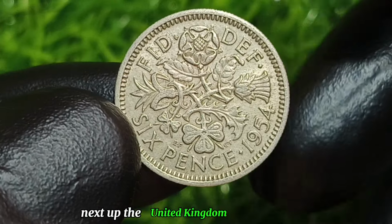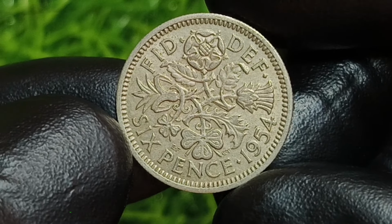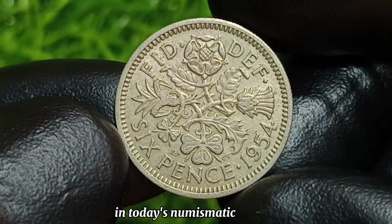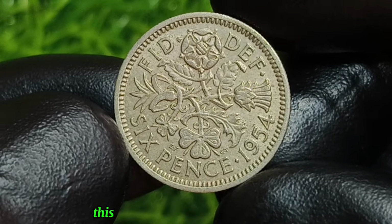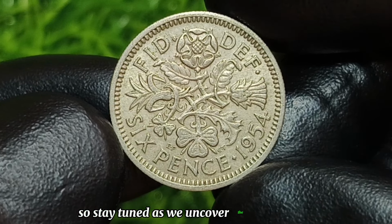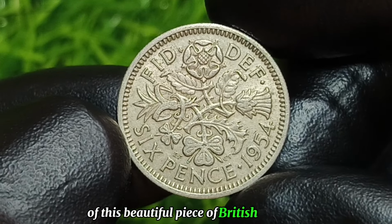Next up, the United Kingdom Sixpence 1954. This coin, especially in extra fine condition, has become a rare and highly desirable collectible in today's numismatic market. Whether you're a passionate collector or someone curious about the hidden value of old British currency, this coin has an incredible story to tell. So stay tuned as we uncover the rich history, unique design, rarity, and impressive auction market value of this beautiful piece of British heritage.